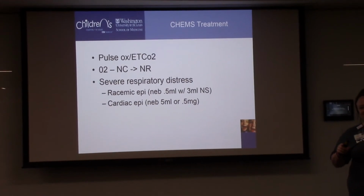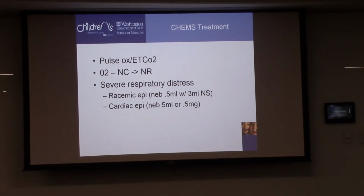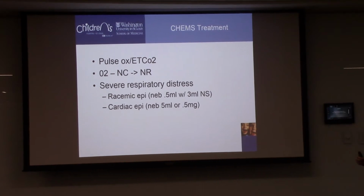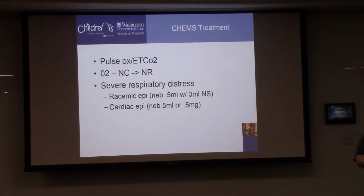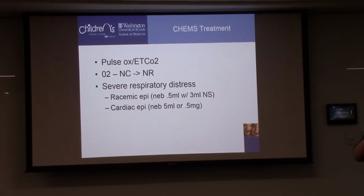Please don't blow in their face. I mean, if you're going to use oxygen, don't physically blow in their face. Please do not grab a pediatric nasal cannula, put it on 4 liters, and just have it sitting on the kid's chest or something. Okay. Turn it up, get as much oxygen as you can into the atmosphere, and then give it to them around their face. Okay. Also, don't put 4 liters on a non-rebreather; it doesn't come out.